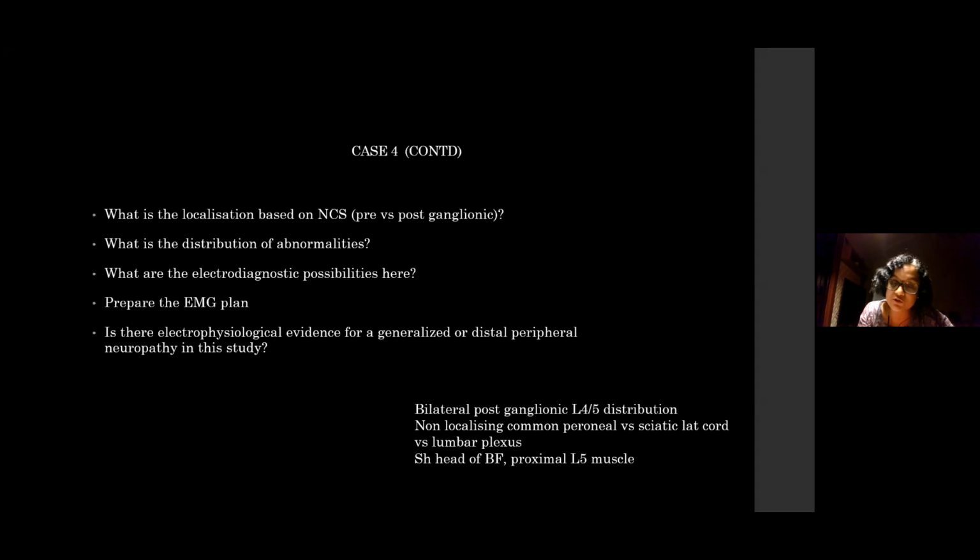Then what you have to do is needle a more proximal L5 muscle, because anything below the knee is peroneal or tibial. So you really can't depend on those muscles, especially if you're looking at a common peroneal neuropathy as one of the differentials. So you have to go more proximally and look for one of the proximal L5 muscles.